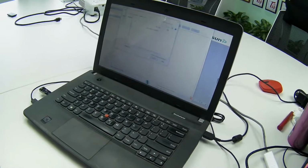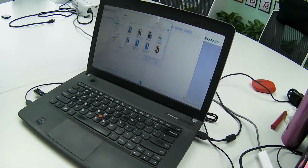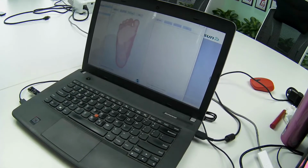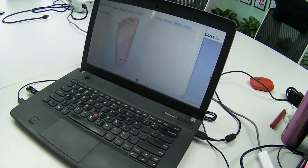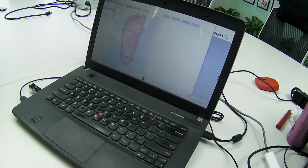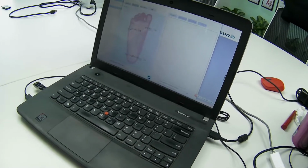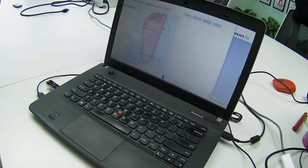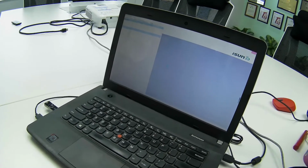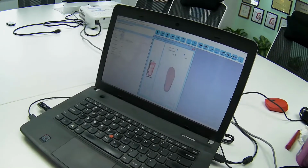Okay, first we write foot. This is the heel center, and the first metatarsal and the fifth metatarsal. The left foot is the same, it will be the same operation. Now it will take a few seconds to enter the next process.